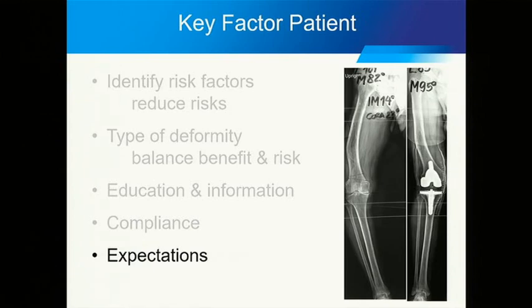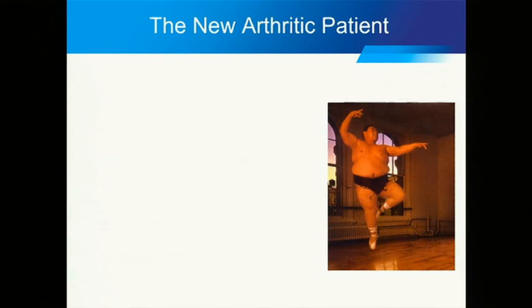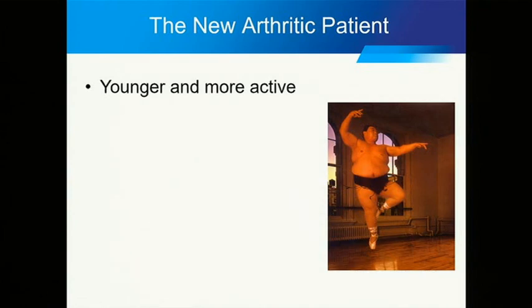So talking of expectation is now very important. I see patients coming for a total knee, for example, to increase their golf handicap. That's not the right target, and you have to talk about the expectation of this patient. And we have more and more an issue in orthopedics with the new arthritic patients.